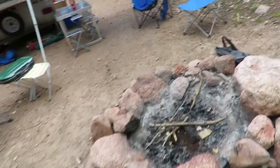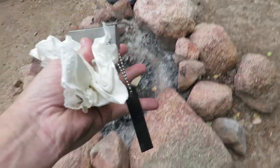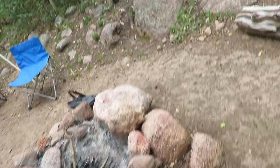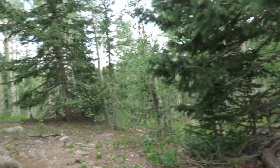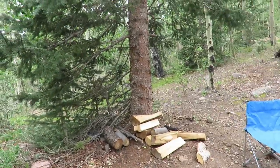We played around with the fire starter once before, but the kids were mostly doing it, so we're gonna actually give it a real chance this time and let you know how easy or not easy these things are.